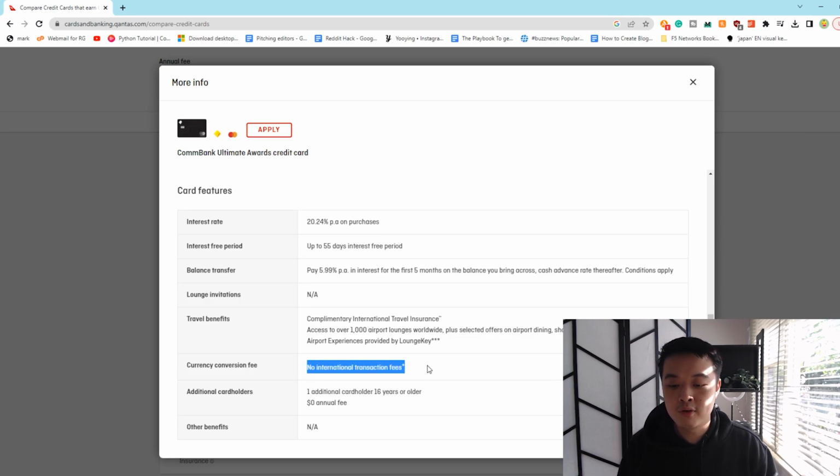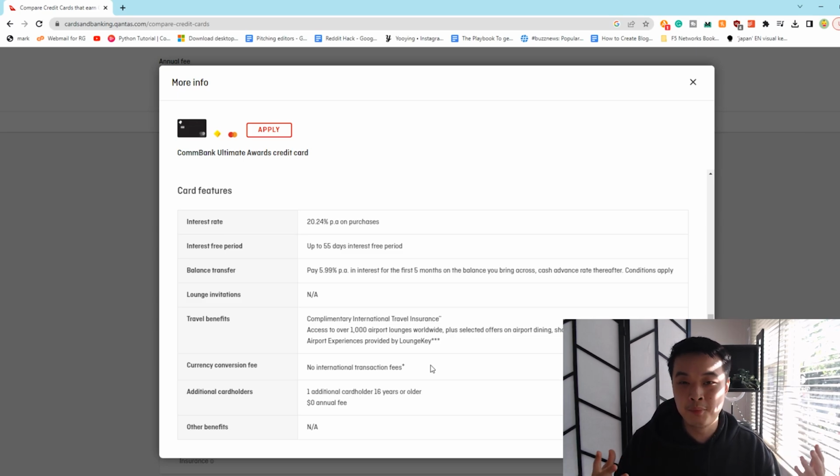No international transaction fees. Now, I think CommBank's card is pretty decent when I use my debit card for international transactions, when I'm withdrawing money and stuff like that. It's actually a really good card. Well, CommBank in general is really good for international travel. Not many people know actually, but CommBank is really good. So I guess they kind of threw it into their credit card as well, which makes sense.